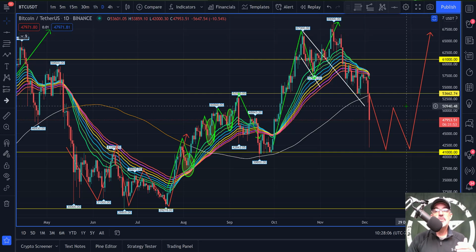However, the first obstacle is to get back above the 53.5 level, which was prior support, and now will more than likely turn into resistance. After that, then we're looking at that 59, 60, 61,000 zone. Really, in my book, we got to get back above 61,000 before we even start talking about bullish price action.